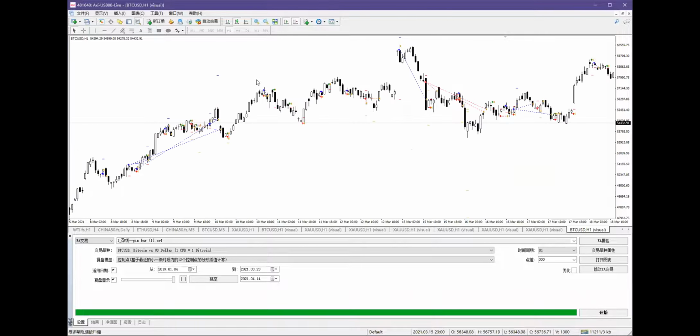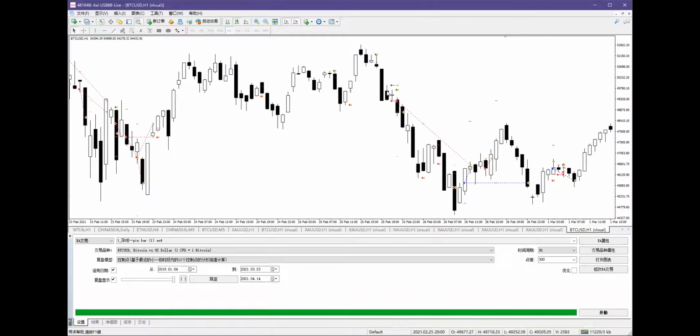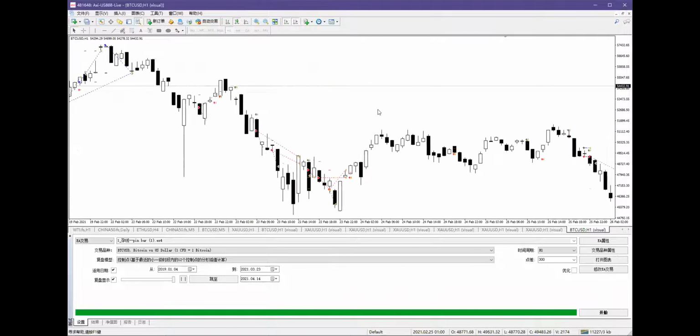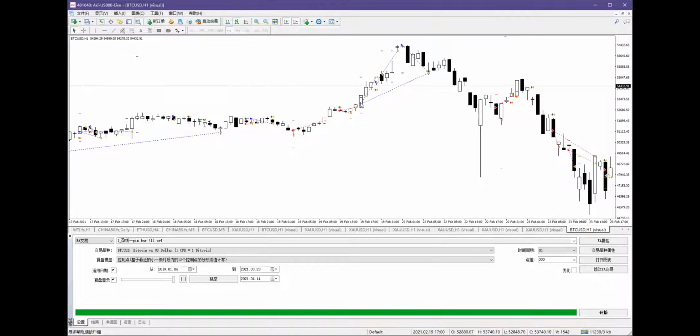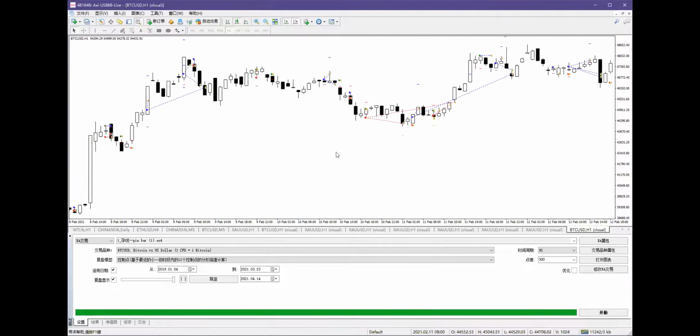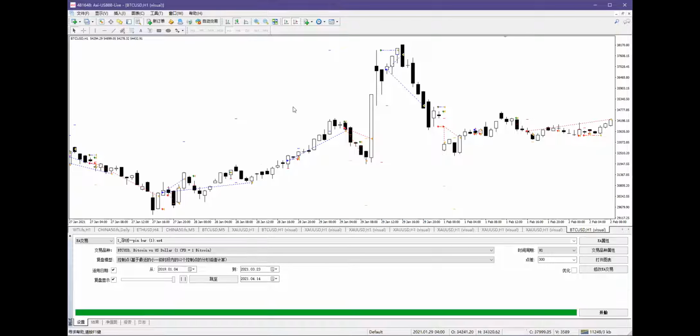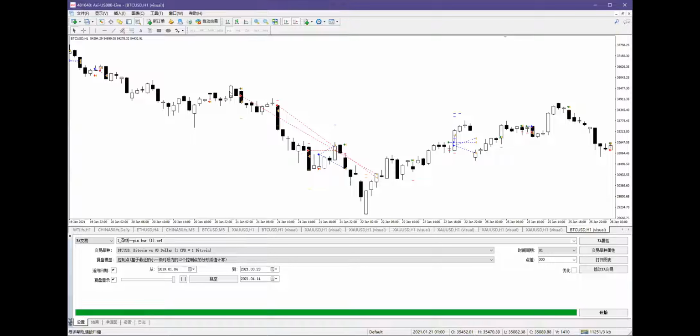So remember, these are purely based on inside bar and pin bar. See, this is a pin bar. This is a very good inside bar breaking down. 1 to 1, 10 to 1. Pin bar, 4 to 1, 3 to 1. Inside bar, 1 to 1, 3 to 1. A lot of good trades, right? Inside bar goes down, boom, crash.